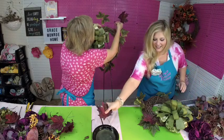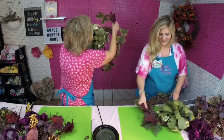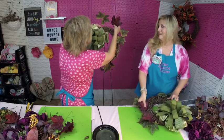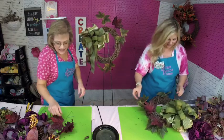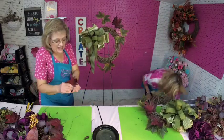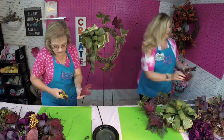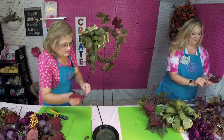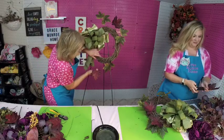Okay, now I'm just adding some more. Now I've got some of these that are more in that wine color, so I'm going to bring these around. I'm just going to fill in. Go ahead and put one in the bottom.